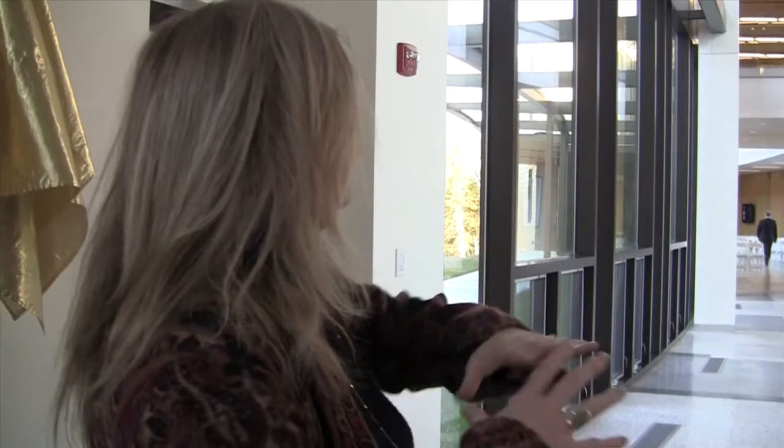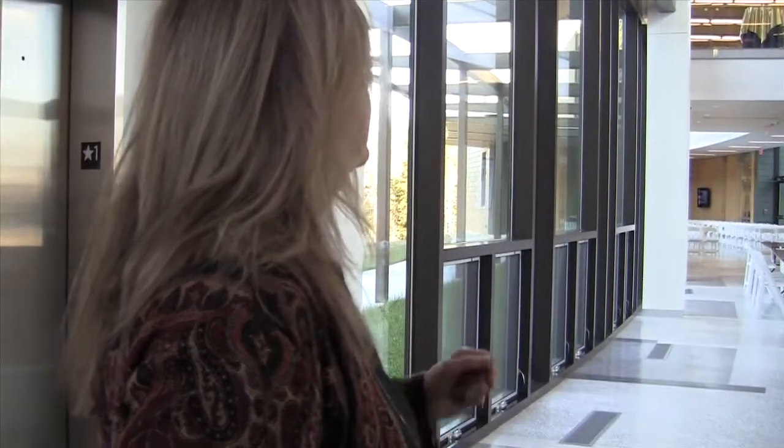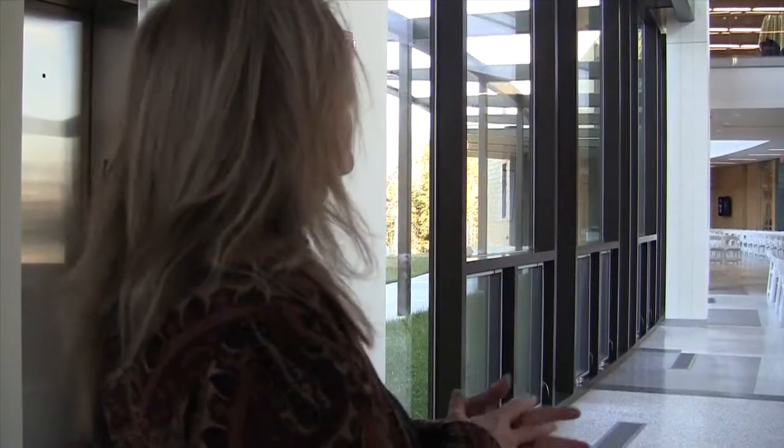We are in what is called the Commons. This is the central area that connects all of the different wings of the facility. We have three major wings, and we're going to walk through all of them. The first one at that end is called the Norton Center for Blue Biotechnology.